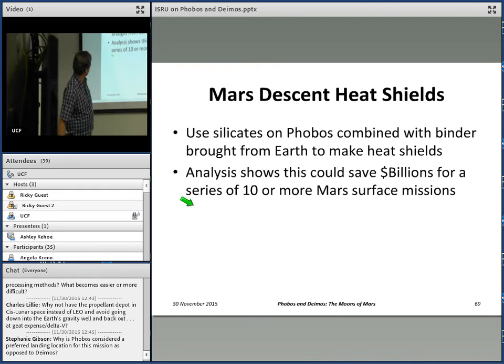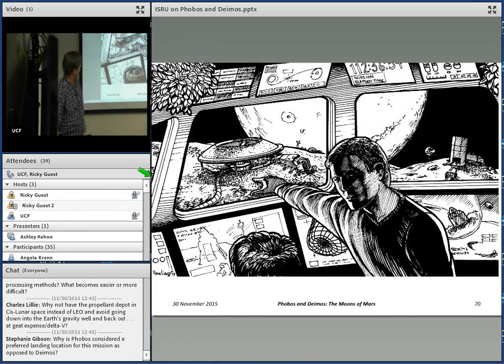And the analysis that was done by the SwampWorks showed that doing this, building heat shields on Phobos instead of bringing the heat shields from Earth, would save billions of dollars for a series of 10 or more Mars surface missions. And so that would look like this. This was a piece of artwork we commissioned Pat Rawlings to do.